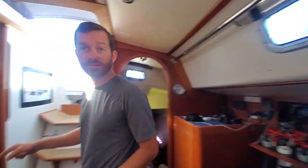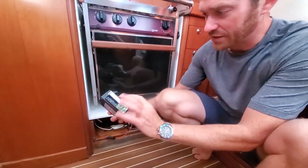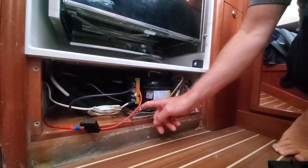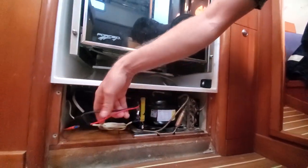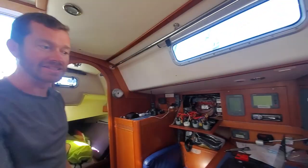All right, we got our new fridge electrical control unit. So this is the old one. It has a little panel on it that I don't think is that relevant. And then this is the new one, the one with the yellow. So I've plugged in the fan and the thermostat, the two leads, and the power. I'm gonna go turn this on and see if it makes any noises.